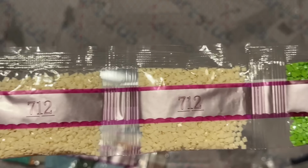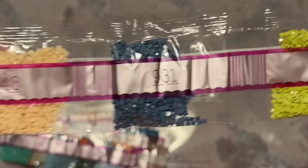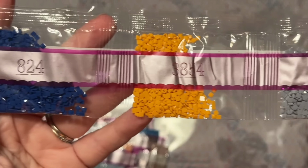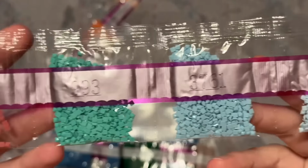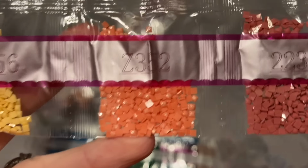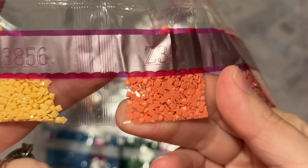Now, typically I go through the canvas and show you where the special drills are going to be placed, but because this is a mystery and I don't even necessarily know exactly what the different parts of the image would be just from looking at the symbols, I don't know that I'm going to be able to do that. We'll see. I'll take a glance and see if there's anything that's really obvious, but it's unlikely. Here's our next special drill, Z352. It's a pretty pinkish coral fairy dust color. Just a small bag of this one.